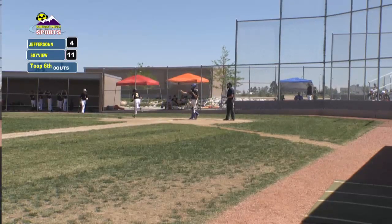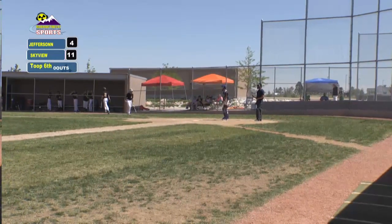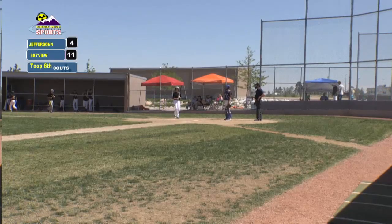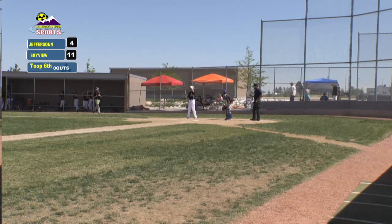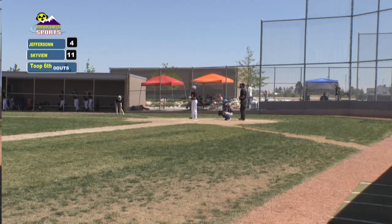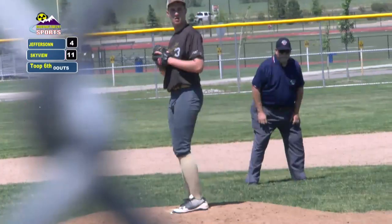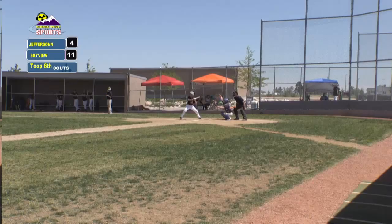And he strikes him out. So some good pitching, challenging the batter in Pons Benedict, and he strikes him out. So Hopkins coming through with a big pitch there, and there's 2 down. So we are going 7 innings. There will be a 3:45 game.